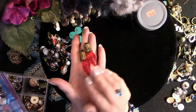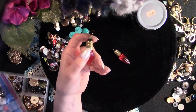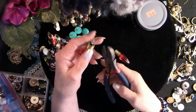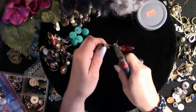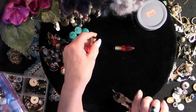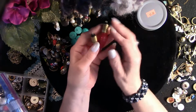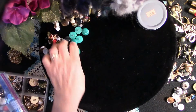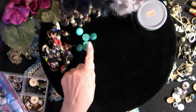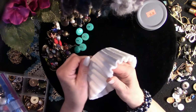On to a small thrift haul and our project. Here are a couple of baubles, and we're going to take a minute and give it a quick snip. And sometime between now and craft fair time, I'll think of something to make with these. And these are the buttons that I thrifted last week. I shared that in my thrifting haul.